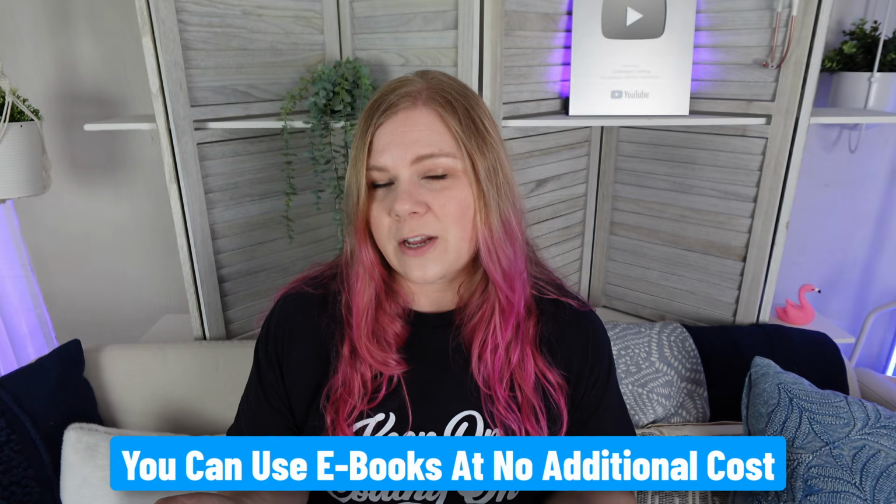And some people swear that their exam goes a lot faster when they tab and highlight their books. Now, you don't have to bring paper books. You can elect to use eBooks, and you can use the eBooks at no additional cost. They will embed them in your exam platform.